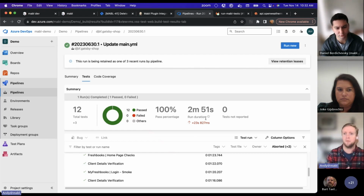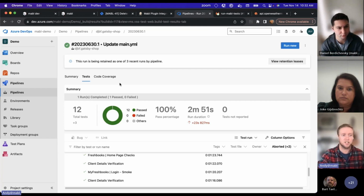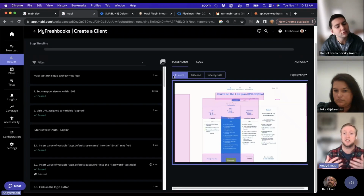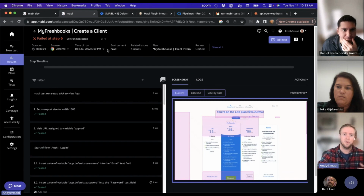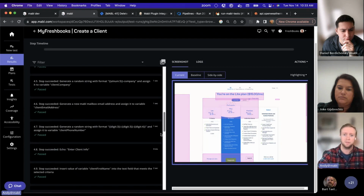Now, from here, the final piece that might be worth talking through is, well, what happens if a test does fail? It's really important to understand the output of these tests, because not every pipeline execution here is going to be all green. And that's really the purpose of what we're doing with quality and testing, is to catch those bugs as early as possible. What Mabl provides is a lot of really rich data so that teams can understand as a test runs, well, what was the application state? And in the event of a failure, we want to be able to quickly understand, well, did this test fail because of an actual regression or bug?